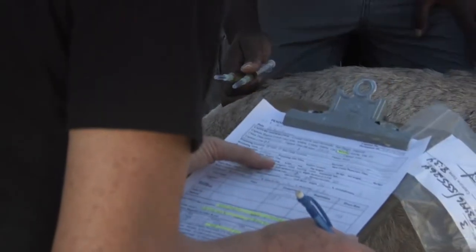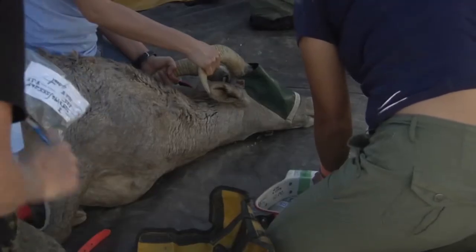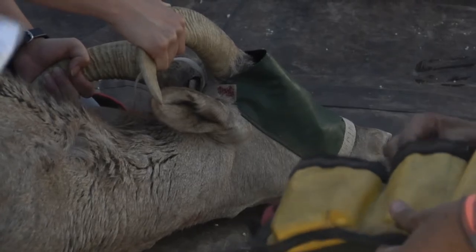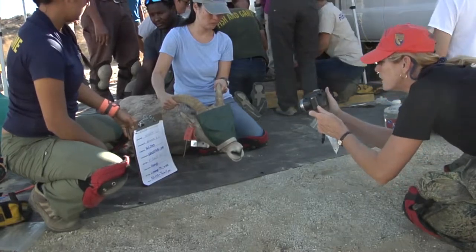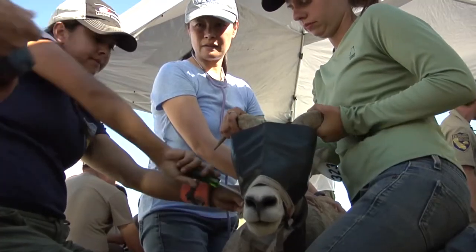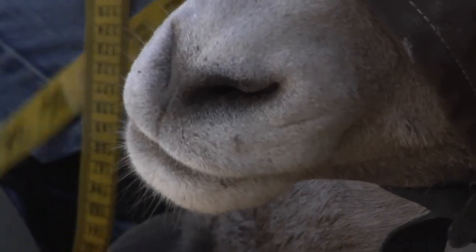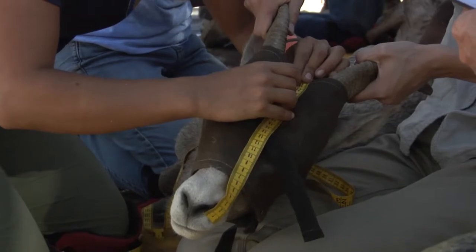We have a scientific method that if we can mark a certain amount of animals, we can go out every other year and we fly helicopters throughout the park and throughout their range, and we count how many sheep we see. And we count how many have radio collars on and how many do not. And so it's a method called mark resight. So it's a formula that we come up with that looks at how many marked and how many are unmarked, and it gives you an estimate of their population.